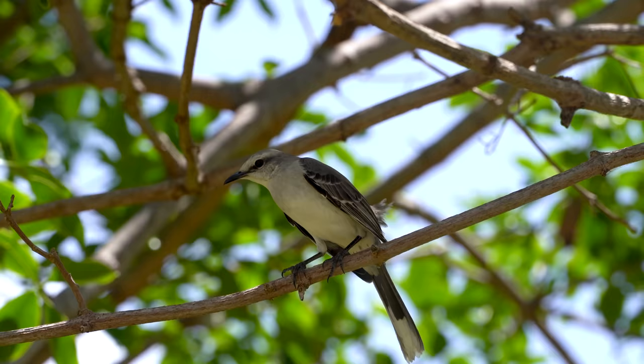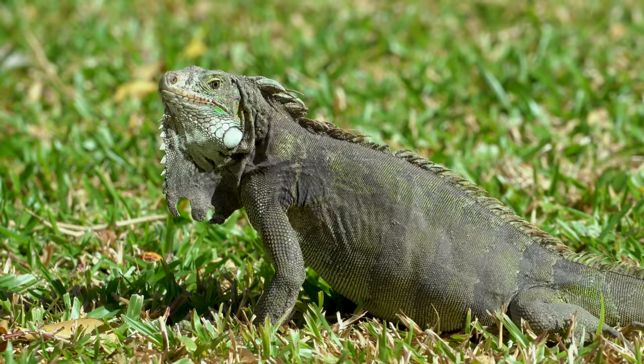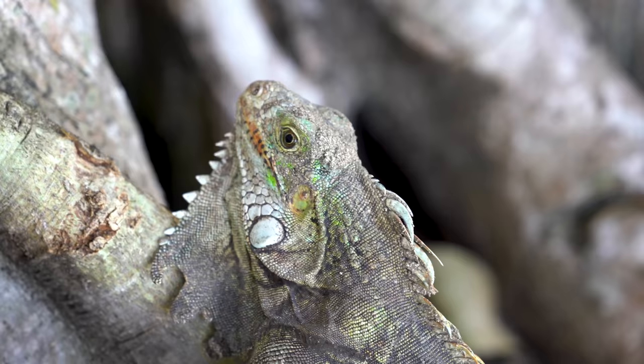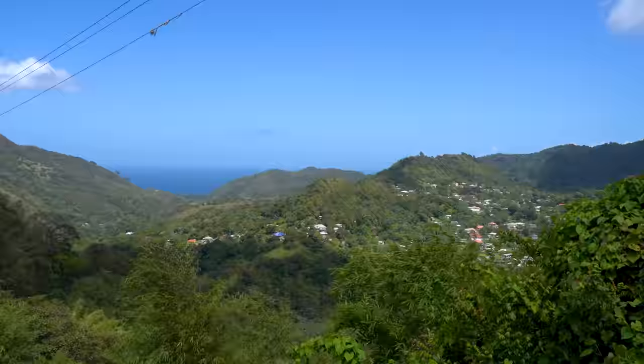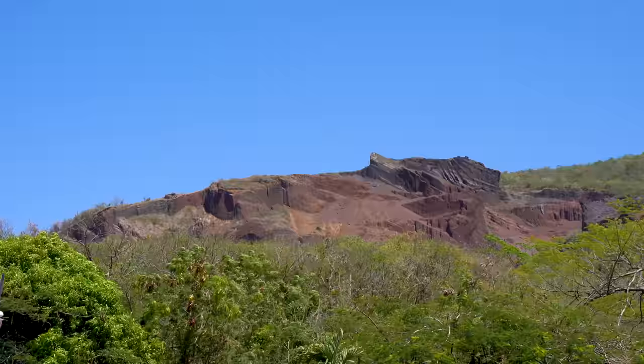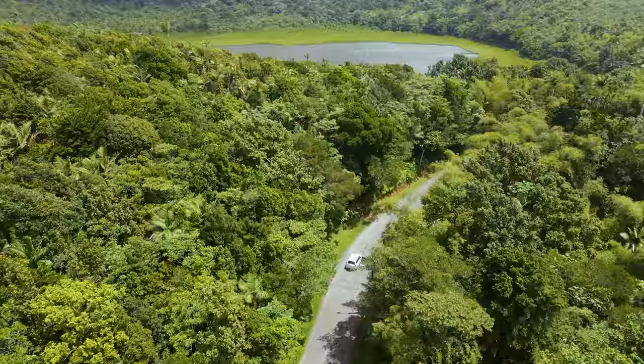Every morning we wake up wonderfully, with all kinds of curious animals around us. It's another day in paradise. Grenada is beautiful again, the sun is shining, and we move towards Grand Etang National Park. And over there are some nice waterfalls, a big lake, and we can wander around in the jungle.